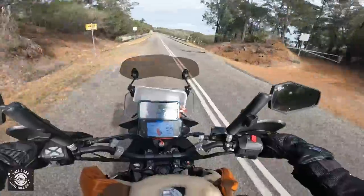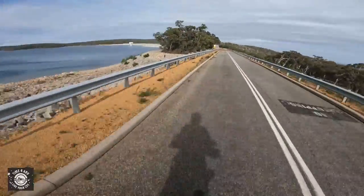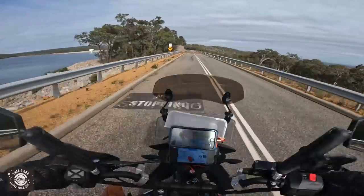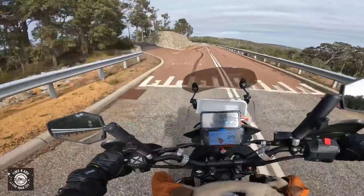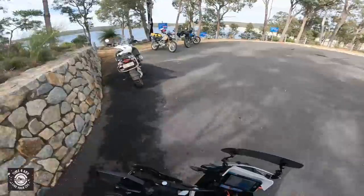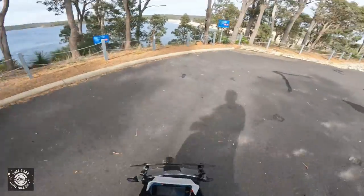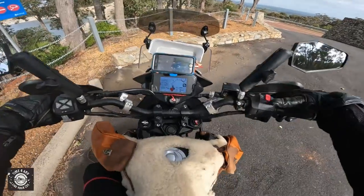There's a dam up here. Oh wow. Very, very nice. Let's stop up here. There's some fellow riders up here as well.